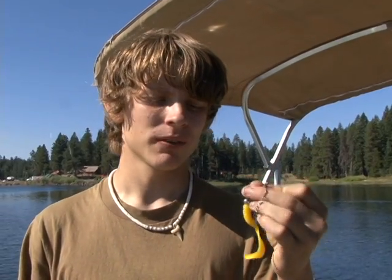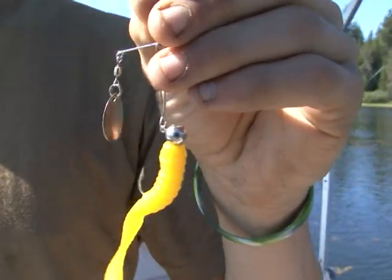Okay, well, John, first thing is there are no little bass in Hyatt Lake. Second thing, color is extremely important in this lake. We are using a yellow Mr. Twister today with a spinner attached to it because that's what the fish are biting.